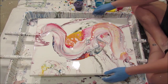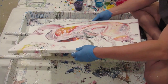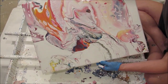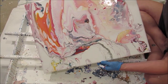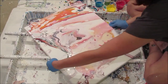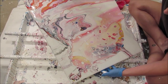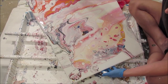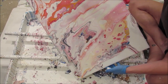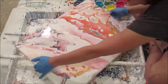So now let's see what happens. God, those colors are beautiful, aren't they? Absolutely beautiful. All I had was a little bit left of the black, but even adding just that little bit makes a difference. Oops.